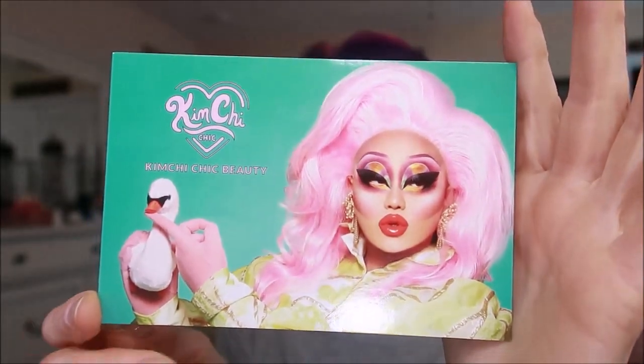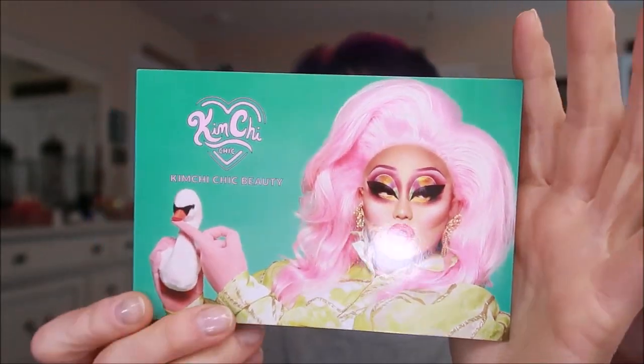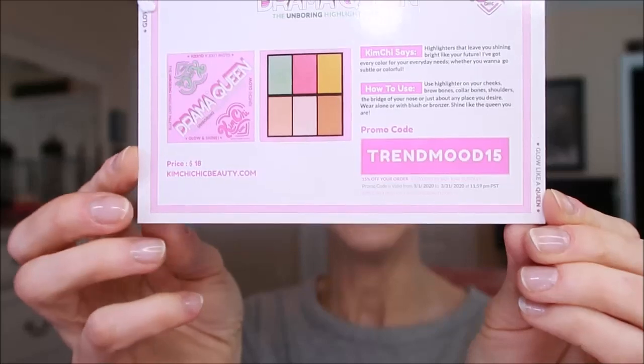Okay, so the next thing I'm so excited about is the Kimchi Chick Beauty. Ah, there's our beautiful Kimchi. If you guys watched RuPaul's Drag Race, you have seen her. And look, this is what is in here. I am so excited about this.